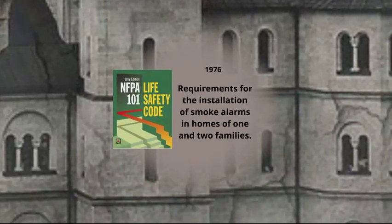The next major step occurred in 1976 when NFPA 101, the Life Safety Code, updated the requirements for the installation of smoke alarms in 1 and 2 family dwellings. That was followed by the 3 regional code organizations requiring the installation of smoke alarms in 1 and 2 family buildings in 1979. Since then, the number of U.S. homes with smoke alarms has increased from 22% in 1970 to 96% in 2004.